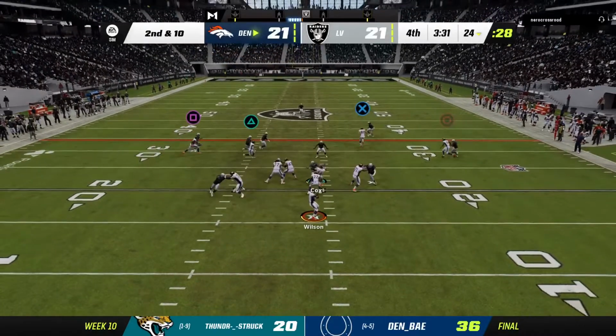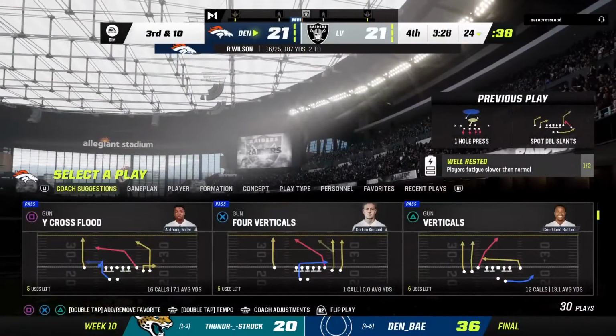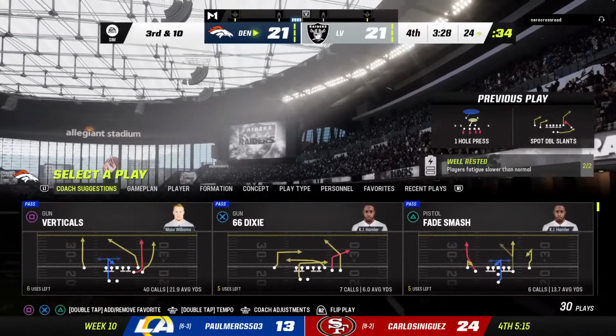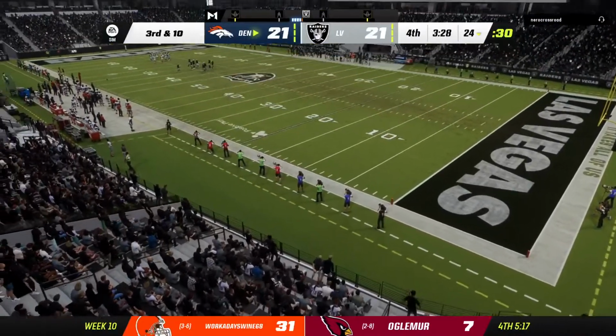Out of the gun, here's Wilson. And that'll be incomplete. Took a pretty good shot as he tried to pull that one in. Couldn't hang on third down. When you're running the slant, timing is everything, and against that man coverage, there was no space available, and incompletion as a result.